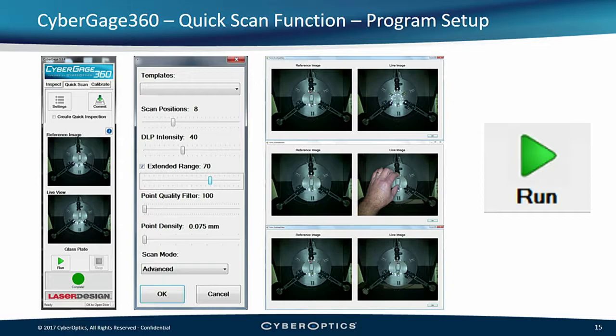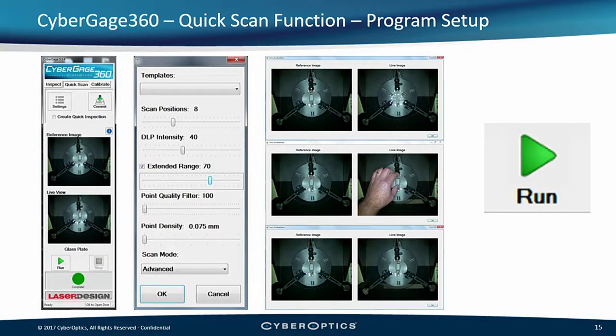And then we also have a point quality filter, which is just saying how many of the points that we capture do we want to use for our analysis. And then we've got the point density, which says how close do I want my points? What's my smallest feature size that I want to measure, and what do I need to have for that point spacing to be able to extract those features? And then the bottom one is the mode settings. So we've got some legacy and standard modes. I've got this set here at the advanced mode where we're doing that crosshatch pattern and comparing the scans and eliminating bad data.